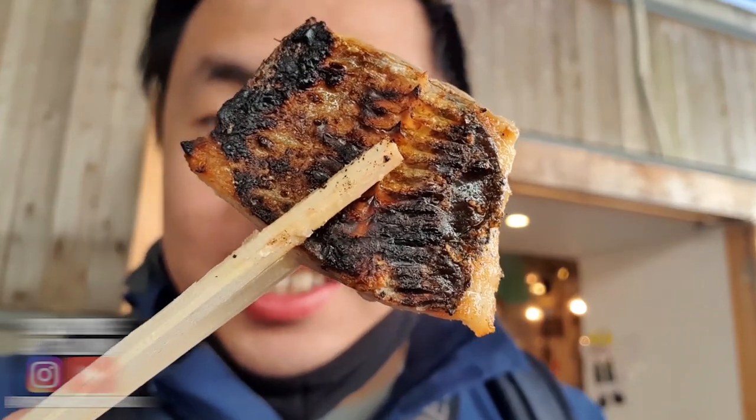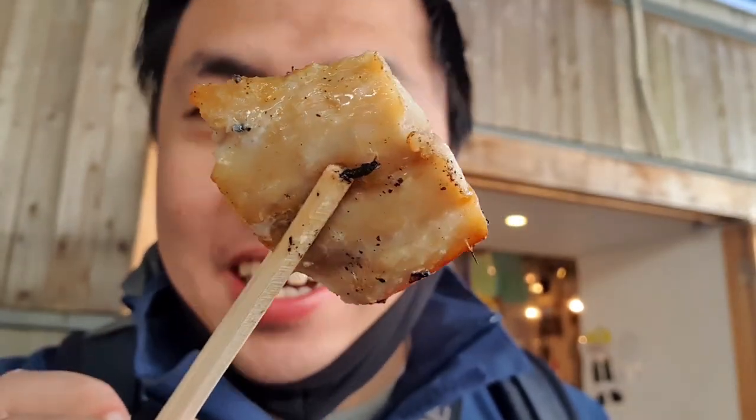All right, I think it's done. You can see it's nice and crispy on the outside. Skin is a little bit salty. I think I got lucky. The whole piece doesn't have any bones in it.